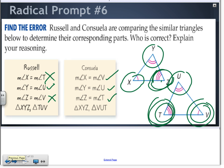Didn't match it up. And notice how this triangle is being flipped, kind of mirrored over. But once again, if you're going to be comparing the angles, you got to make sure that they are corresponding to each other. It's very important. Same thing for the side, to prove that they are similar.